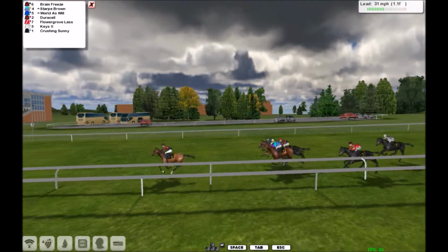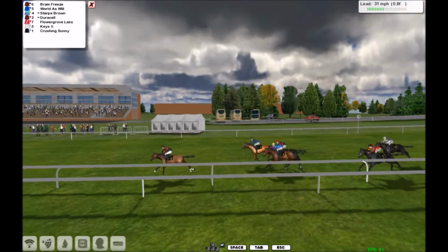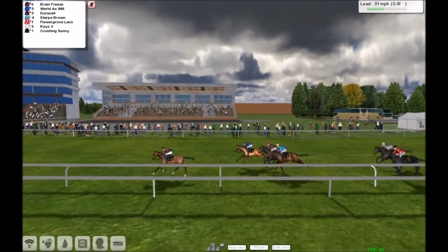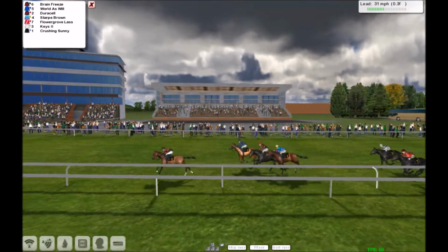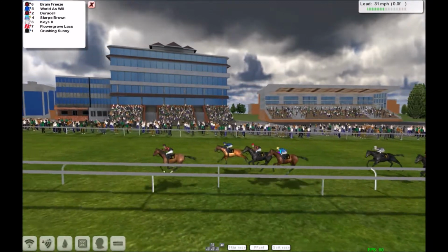That was a long distance race, and that one will be headed towards some of the big long distance races later in the season, maybe even the Ascot Gold Cup, won comfortably from Worlders Will in second from Leon van Rensburg, and Joshua Sutherland's Duracell drummed its way into third.